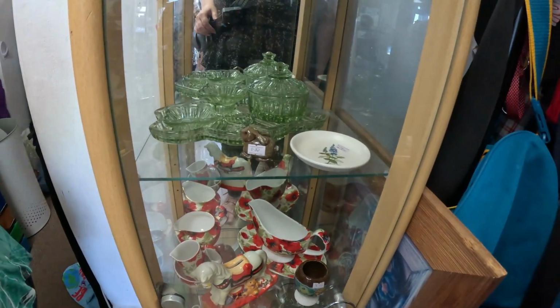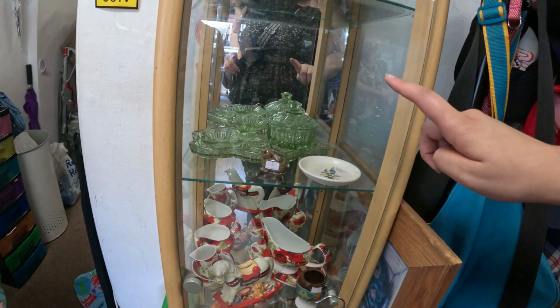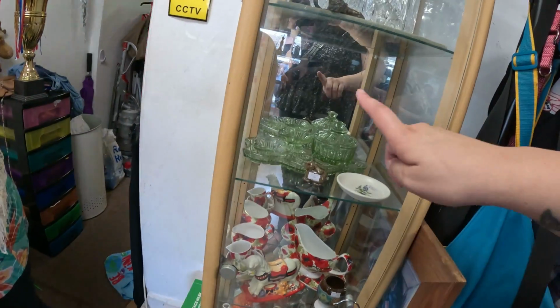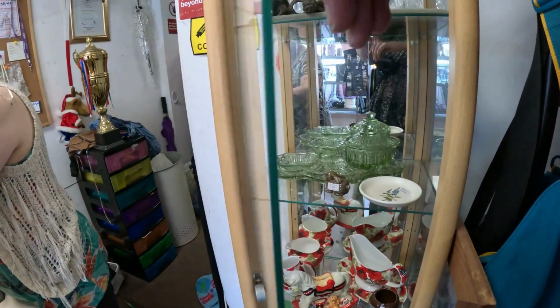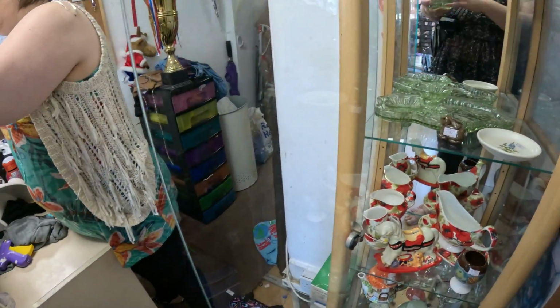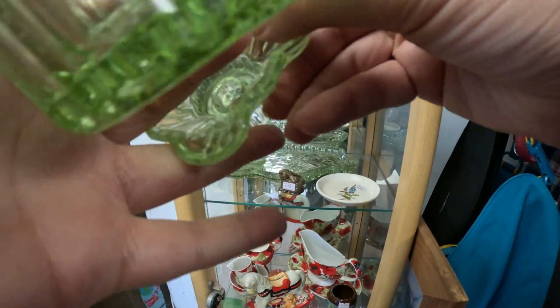So the next piece you see me looking at is a green vanity set made from pressed glass, and I think somewhere I may have been told that this was German, but I'm not entirely sure on that origin. But it's just a lovely little set really of a candlestick, a trinket dish, and then the tray as well. So just a nice set really.